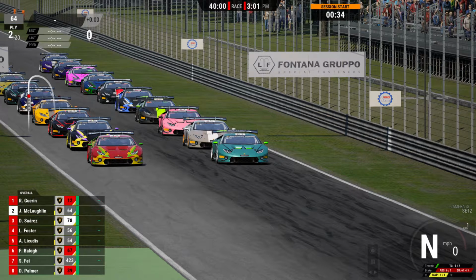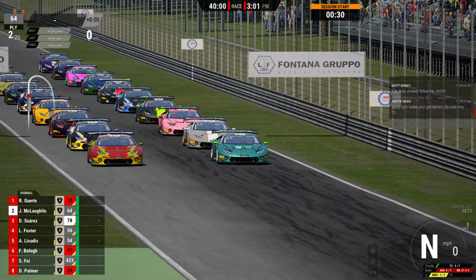All right. Well, counting down. Exciting driver to watch for, Andres Lukitis in 5th place. Very fast. Let's see if he can make up some spots here. We were talking a little bit before the race, and Lukitis has put down some really good lap times in the past, but he's struggled a little bit with consistency.